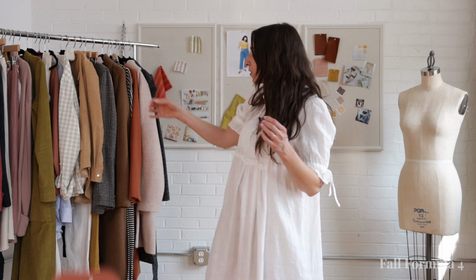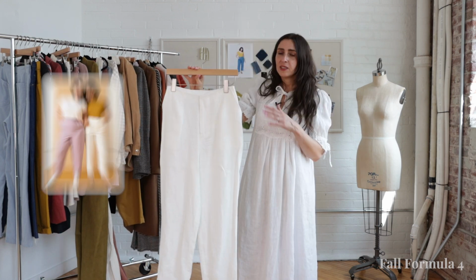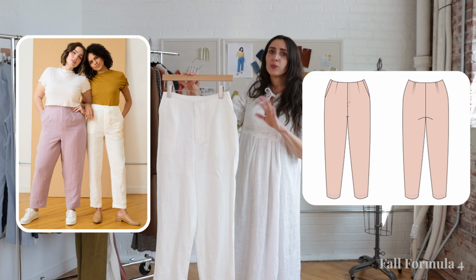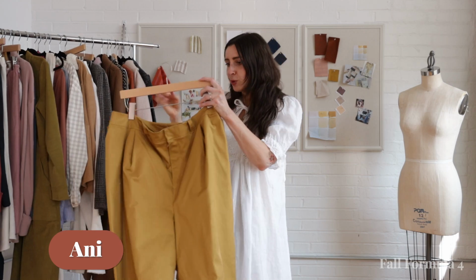So wear your button-up tucked into high-waisted trousers. That's one look you could go for. And I think the Aran trousers are great for this, and they have this beautiful tapered leg. These look great in linen, which is a really fabulous transitional fabric for between that kind of summer and fall season. Next up are the Ani trousers, and these are a total wardrobe staple.